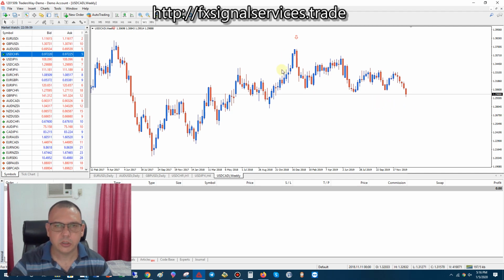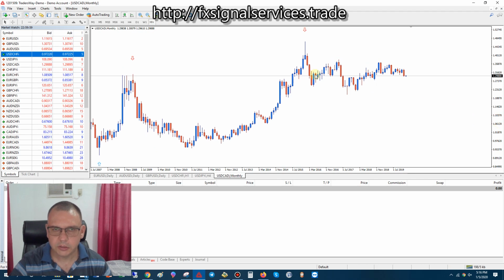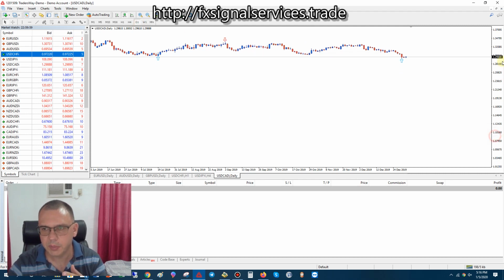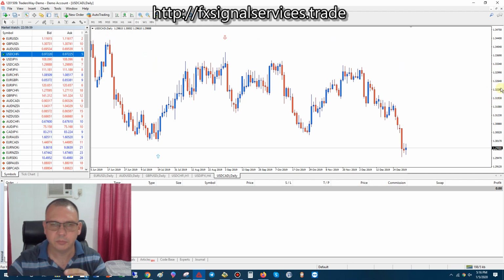The weekly has a red arrow here, showing it wants to go into a downtrend. So does the monthly. It's been showing this for quite a while already, and it has more or less been slowly creeping its way down, at the same time fighting back. Like I've said in previous videos, the US dollar is the strongest currency in the world, and it is not going to go down without a fight.